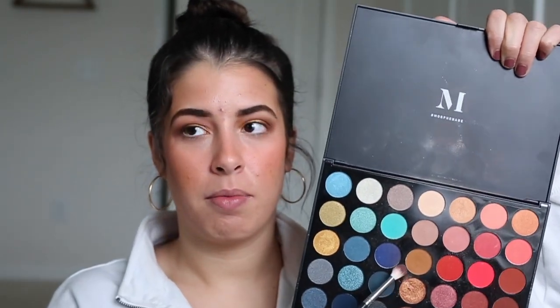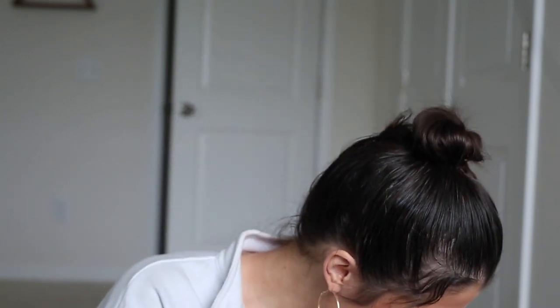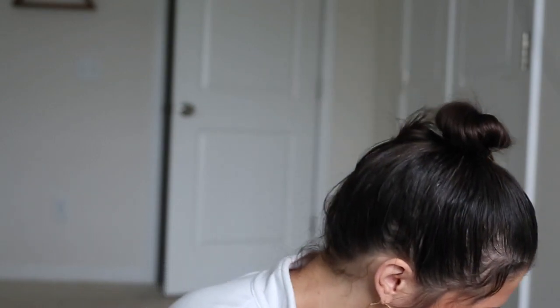So we're gonna go ahead and do the bottom lash line. I had to go fast because I didn't charge it that much. So I'm gonna take the colors that we started with, which I think was over here, and go ahead and put it under my lower lash line. Still dirty from the last use. It's fine.